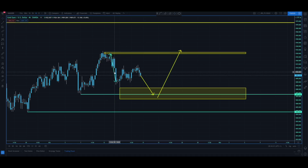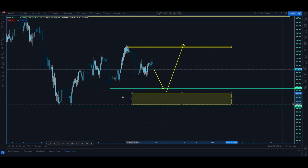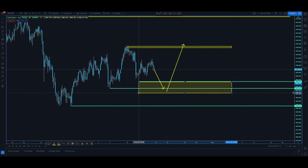But what we can see here, what I'm expecting for the week ahead, is for price to actually push down and retest this area. I think this area here, you can see this level of support. Let me just mark out on this level of support. This is an area where I think price has to come back down and retest, potentially even lower, take out this low before making that move back up to the upside.